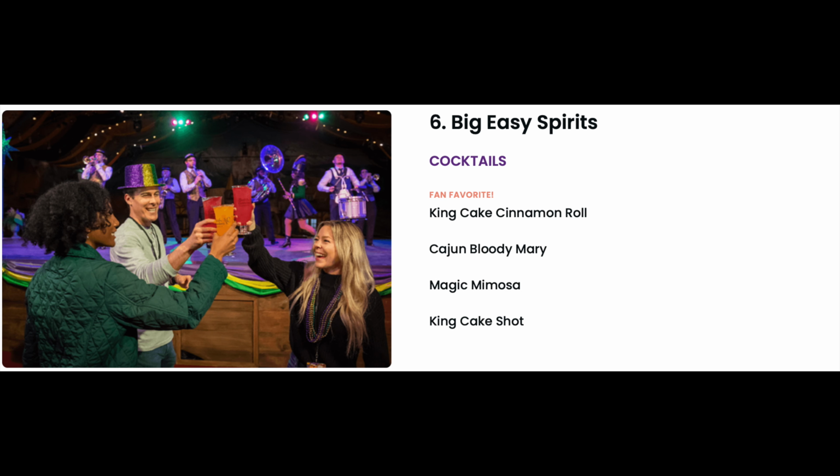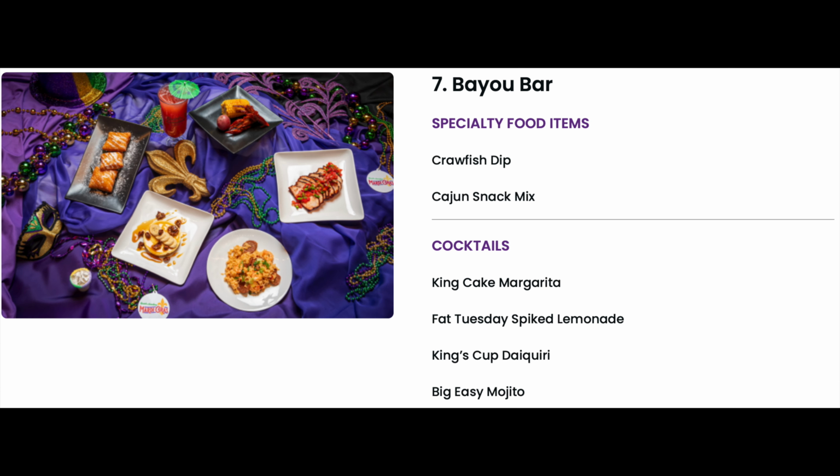Big Easy Spirits has another one of the most popular Mardi Gras food items from Busch Gardens, which is the King Cake Cinnamon Roll. We've had this in previous years. It's super yummy. Nothing new at the Bayou Bar, but it features a lot of different cocktails and a couple of snack items, including a Cajun snack mix.